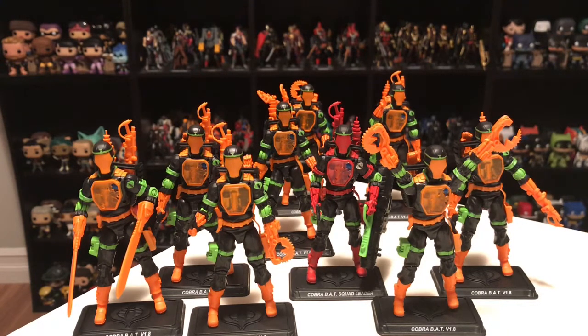But yeah, that's a big flaw for this 2017 set. It's just too many bats, not enough variations. So yeah, that's it for the convention box set.